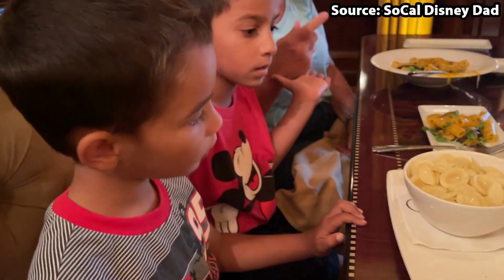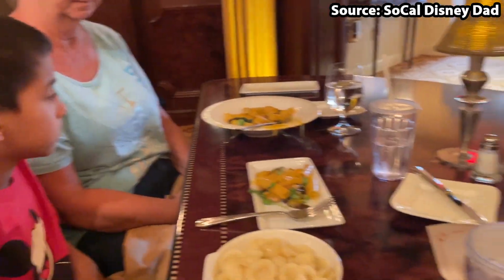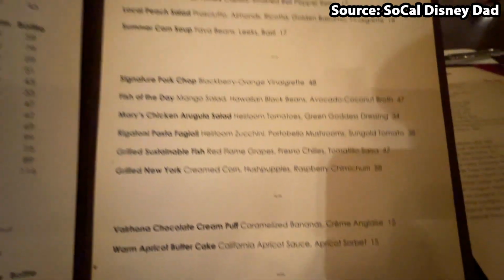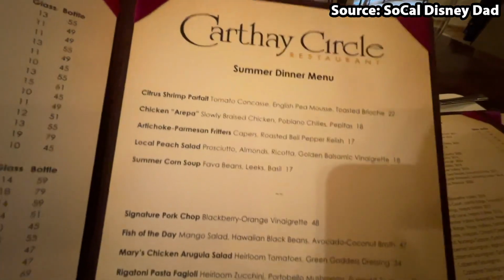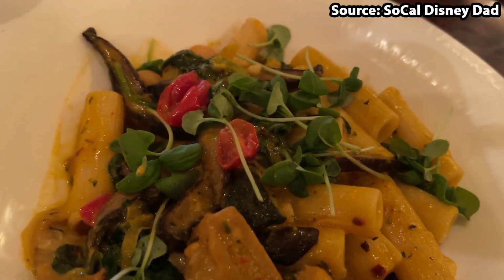However, all of this does come at a price, with for example the fried Angus ribeye costing $62 and the orange vanilla ice cream dessert costing $15 too. And therefore, when taking into account all the pros and cons, I think Carthay Circle is perfect at this spot.